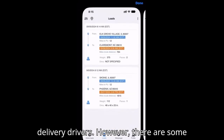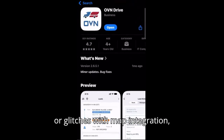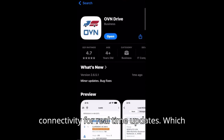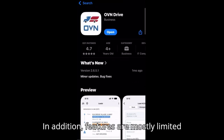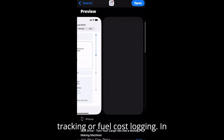However, there are some drawbacks. Some users report occasional lag, slow loading of route information, or glitches with map integration depending on device performance. The app also requires strong internet connectivity for real-time updates, which may affect drivers in low-signal areas. In addition, features are mostly limited to assigned route execution. It does not offer advanced tools like earnings tracking or fuel cost logging.